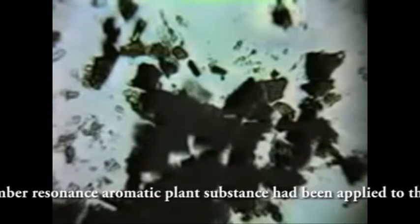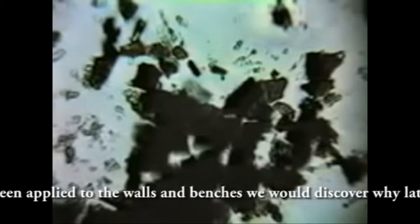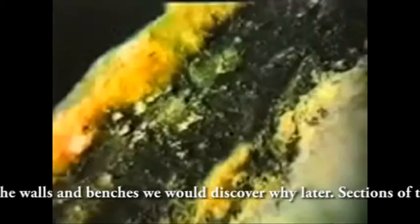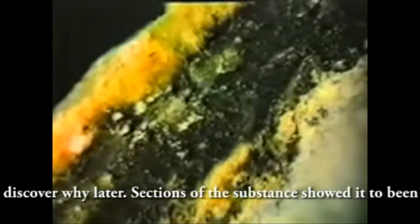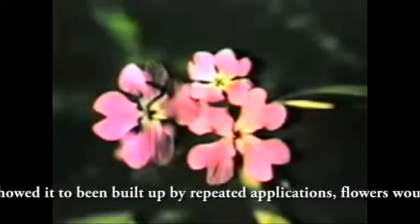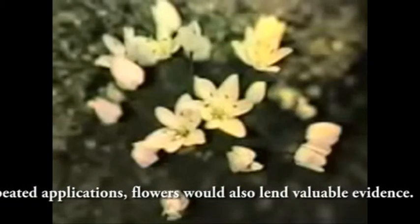Without exception, the tombs all showed that an amber, resinous, aromatic plant substance had been applied to the walls and benches. We would discover why later. Sections of the substance showed it to have been built up by repeated applications. Flowers would also lend valuable evidence.